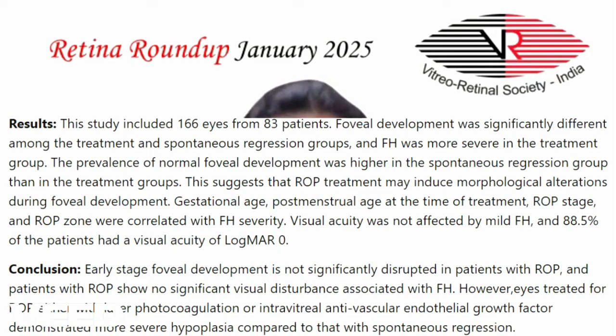Foveal development was significantly different among the treatment and spontaneous regression groups, and foveal hypoplasia was more severe in the treatment group. The prevalence of normal foveal development was higher in the spontaneous regression group than in the treatment group. This suggests that ROP treatment may induce morphological alterations during foveal development. Gestational age, postmenstrual age at the time of treatment, ROP stage, and ROP zone were considered with the foveal hypoplasia severity.